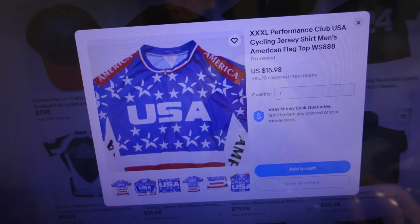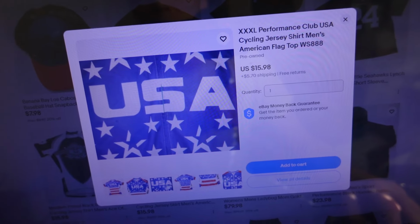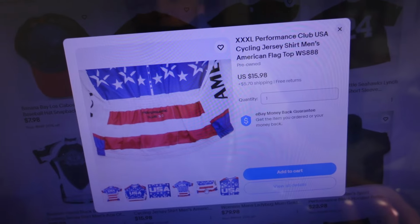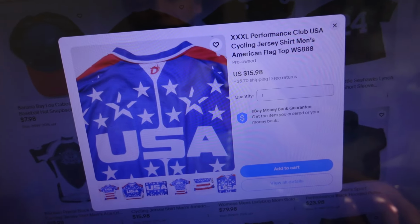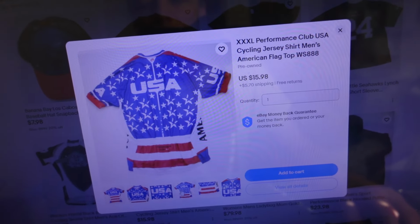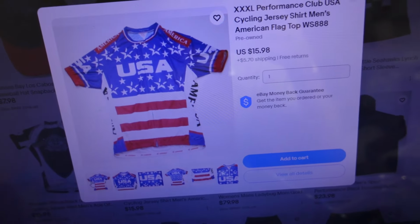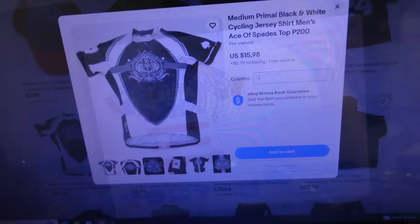This was kind of a cool jersey. Has the USA on there, the red, white, and blue, the stars and stripes, however you want to say it. Has the pockets in back, the cycling jersey style. Pretty cool little piece. I think we'll definitely find a buyer for this one. Patriotic people out there love this sort of thing.